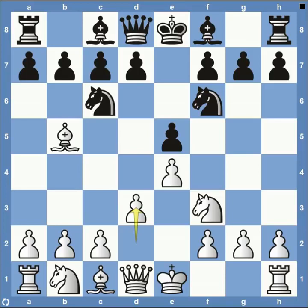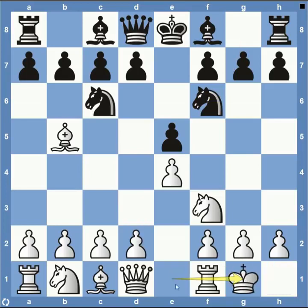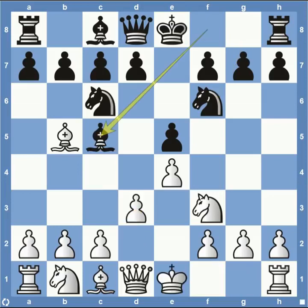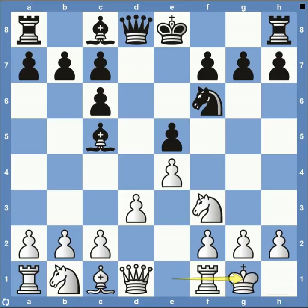And we see Levon Aronian play pawn to d3. Now, this is not the most common. Castling on the king side is definitely the most common, but he decides to go ahead and play pawn to d3. Now, bishop down to c5. Bishop takes, pawn recaptures, and then castle on the king side.